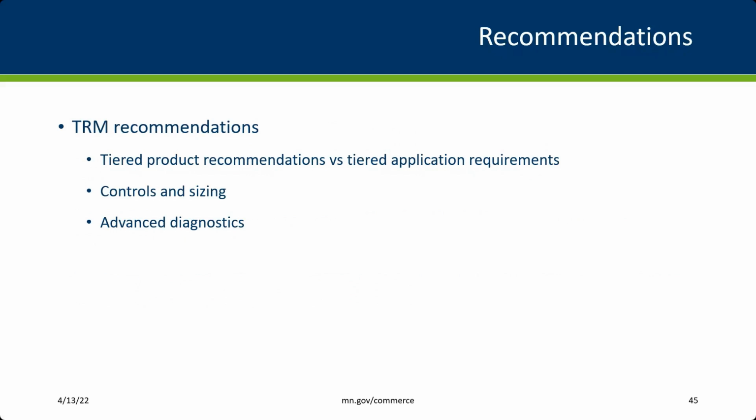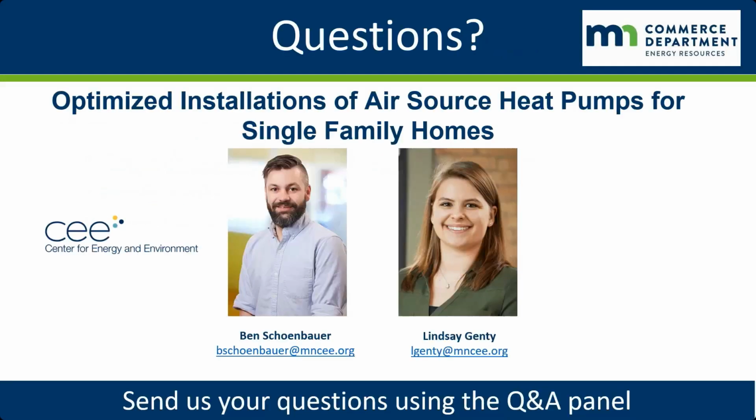So things like showing that a heat pump system operates at a specific outdoor air temperature is likely more important to delivering on those savings than just having a high HSPF system, for example. The TRM can also consider things like how the system is controlled and sized, tying into those savings recommendations, and there might be some easy advancements here around advanced diagnostics as heat pump systems themselves and third-party tools are used more and more to demonstrate and document the installation condition at the time of install.